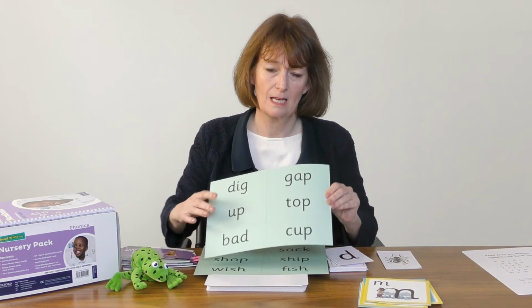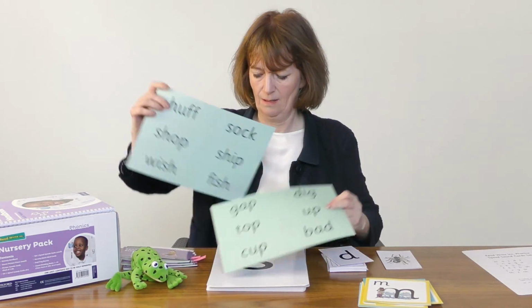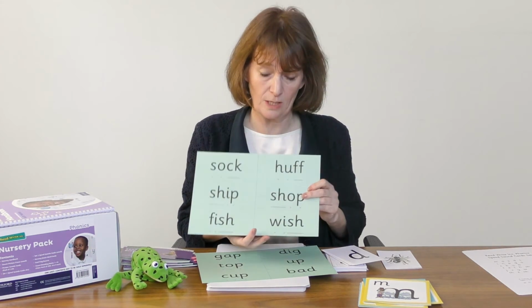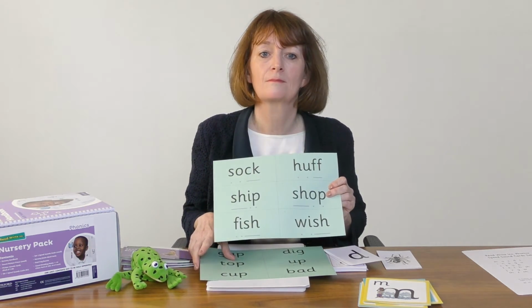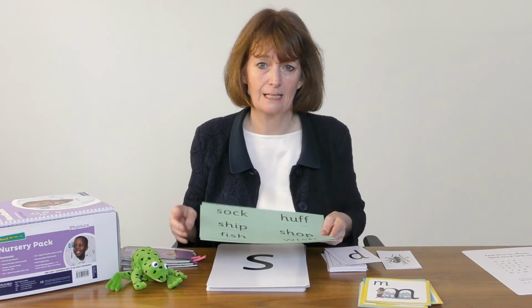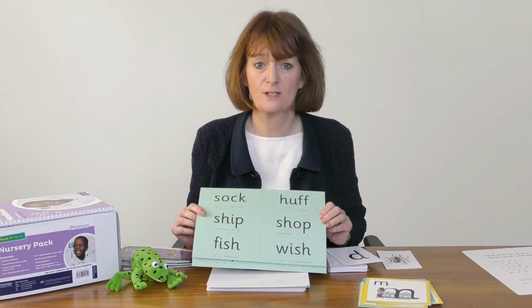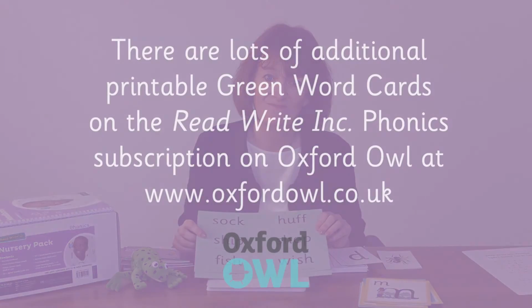On one side of the cards is just the word printed, and on the other side there is a dot under each sound and a line under any 2-letter sounds, or special friends as we call them. So f-ish, sh-ip. And that's to show that they make a sound together. And there's guidance on how to teach sound blending in the handbook. And again, if you're in a school that uses Read Write Inc Phonics, you will have a set of green word cards, but these are a smaller set, focusing on just the set 1 speed sounds, which is all you need for nursery.